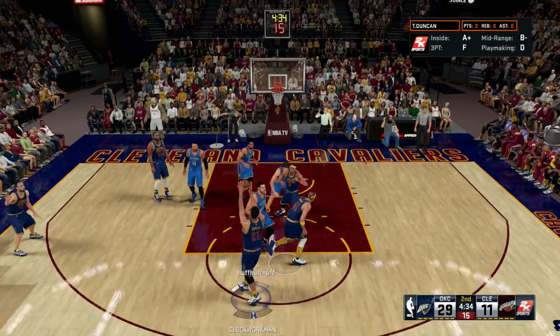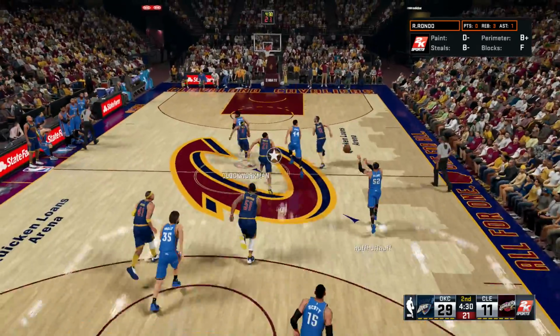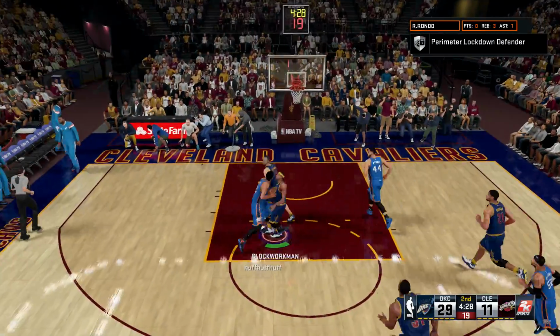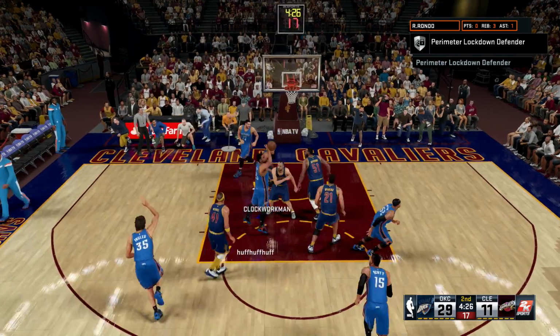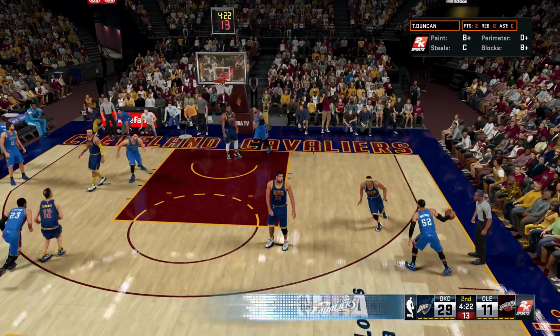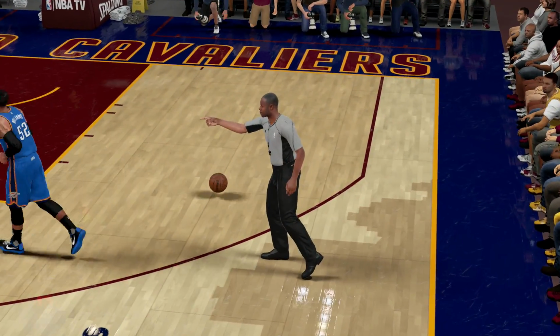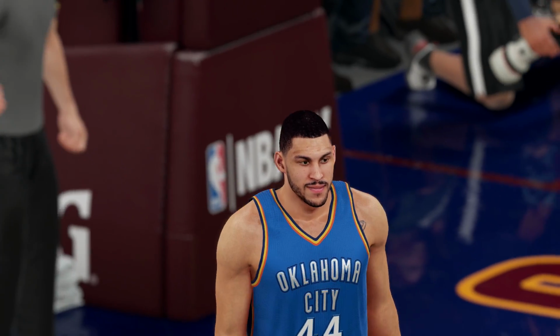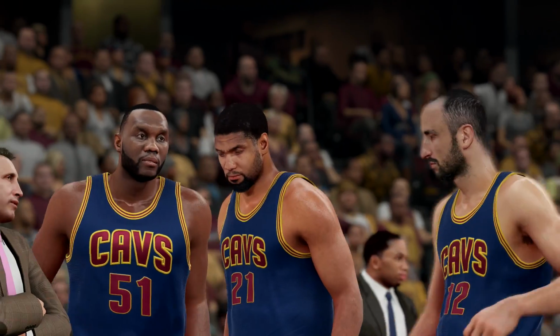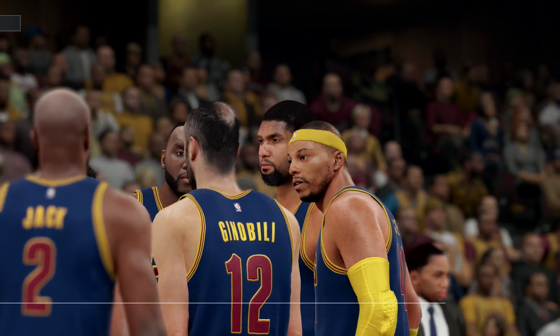Pierce dishes to Rondo. Duncan kicks to Pierce. Taylor attacking. Ball's knocked loose. Timeout is called. First of the game for the Thunder.